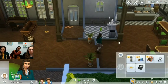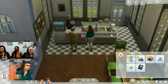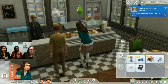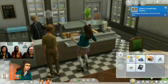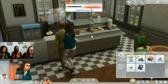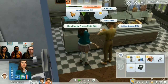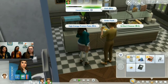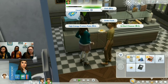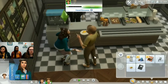One of the biggest beats that we were trying to get with university is the balance and the whole experience of university. So going to class, making sure you feed and take care of your Sims, as well as their social life. You'll see a lot of this throughout the playthrough. From here you will be able to order. There are specific menus for each day of the week, and specific menus for breakfast, lunch, and dinner. I'm going to get a grilled cheese because that feels appropriate.